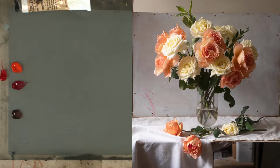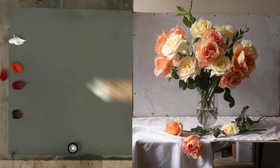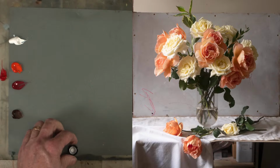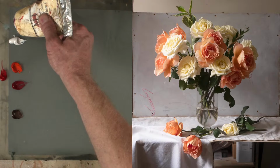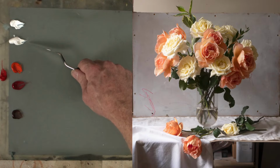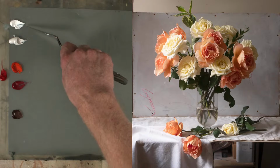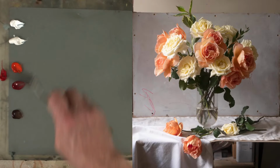Don't have it. I'm going to try two different whites, right? So I like the handling qualities of lead white, so I'll put some lead white out. And I'm also going to put some titanium white out because although it's slightly bluish, it's the highest value that you can get in paint. I don't know if that comes across well on the screen, but the main difference between these two whites is that the lead white is slightly warmer, slightly more yellowish, and slightly lower value. The titanium white is more bluish and slightly higher value. Titanium is also more opaque, so it's much stronger in mixes, and lead white is a bit more transparent.